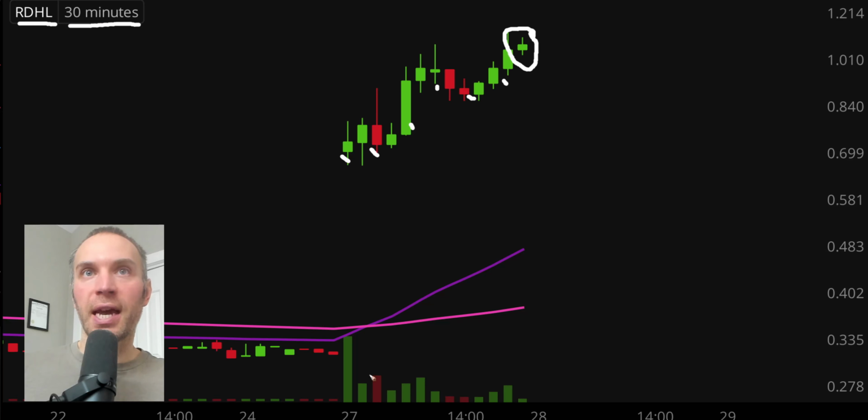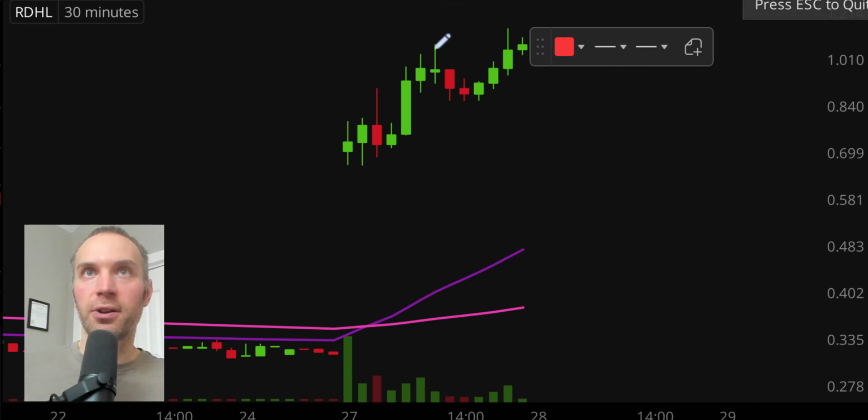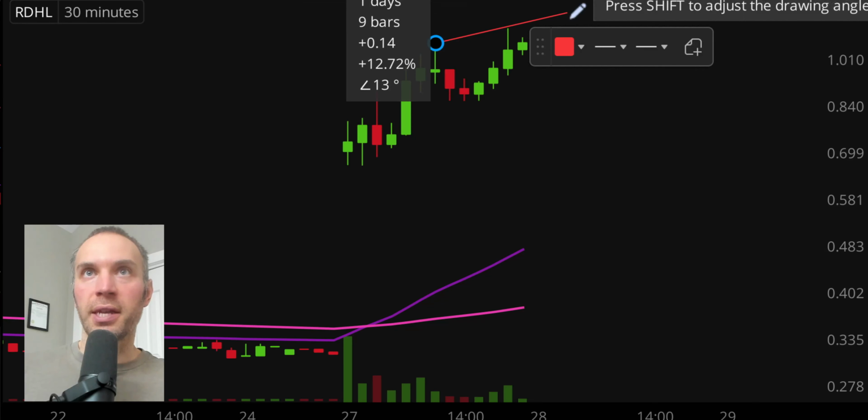Very nice move today. Got the big gap up. And then even after the gap up, the price has continued to grind higher and higher. And in fact, as I speak, the price is attempting to push higher and maybe even go to some new highs here. But that's where the first area comes into play that I want to get mapped out in terms of areas of resistance. And that is going to be at this trend line right here.